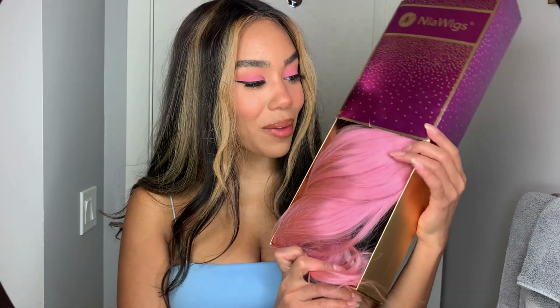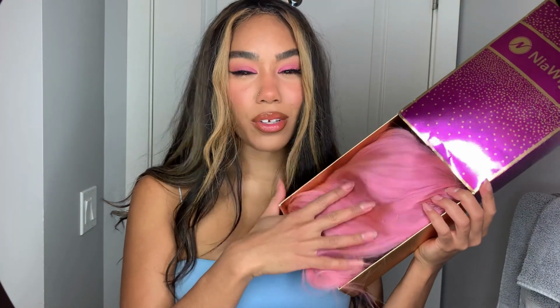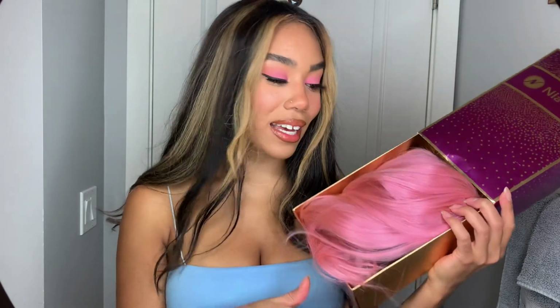This wig I'm gonna be styling, installing, showing you guys how I put it on, and then also giving you a couple Halloween ideas because it's pink, it's October, and I thought, why not show you guys some fun, easy ideas that you can do just by switching up your look.